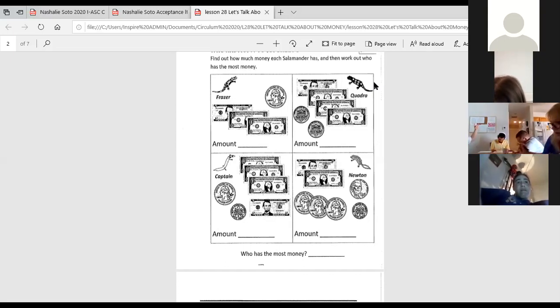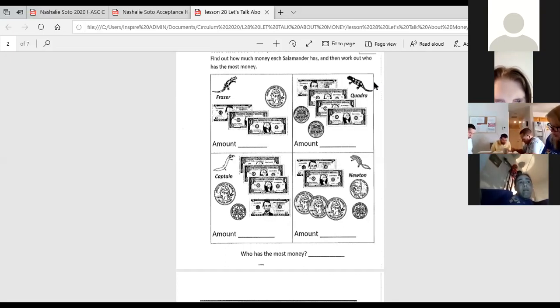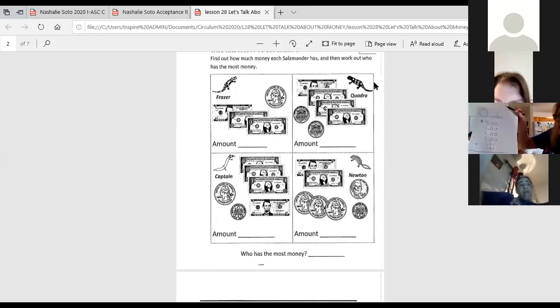Okay, let's keep track. If you can, in the little part where it says Fraser, put $7.25. Good job. And the next salamander's name is Quadra. That's a different name. I've never known someone named Quadra. It sounds like a lizard. It's a lizard, a salamander. So Quadra, look at how much money Quadra has.